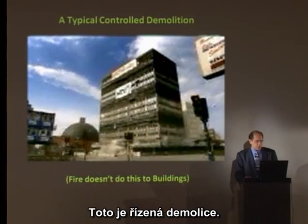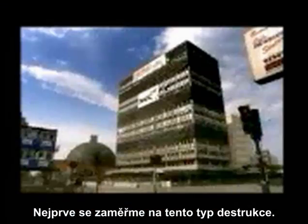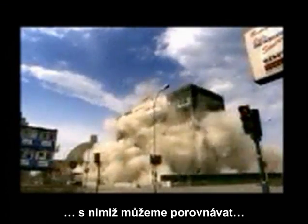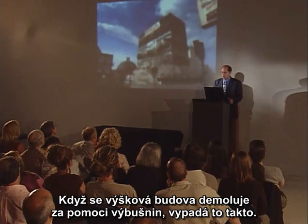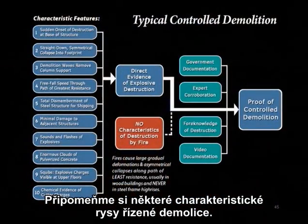This is a controlled demolition. Let's focus on this type of destruction first. We have hundreds of examples from all across the country from which to make our comparison because it's the most commonly used method to demolish high-rises. This is what a high-rise looks like when it's being demolished with explosives. Let's take a look at some of the key characteristics of controlled demolition.